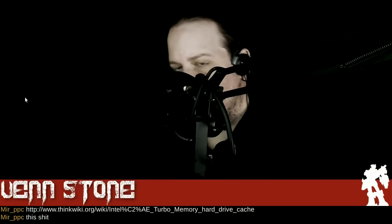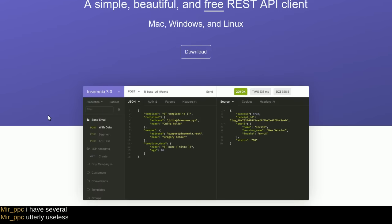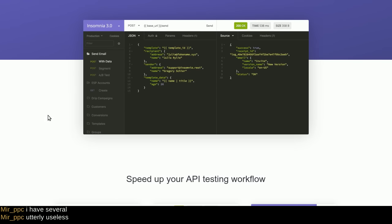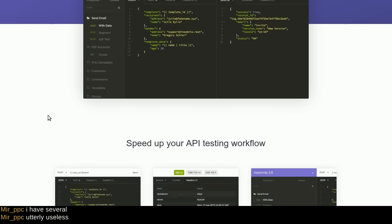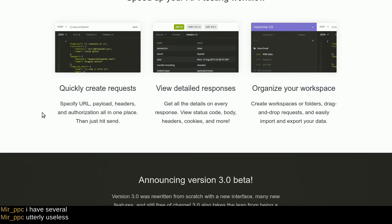But you know what? If we do manage to get it unlocked, we can run another website on our desktop. Oh yeah, another Electron app. This one is mainly targeted at developers, that is, developers that work with REST APIs. I know I do all the time.